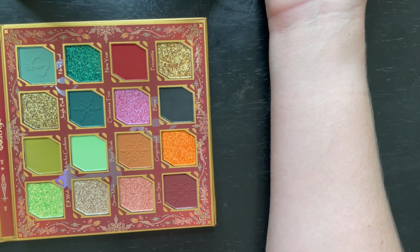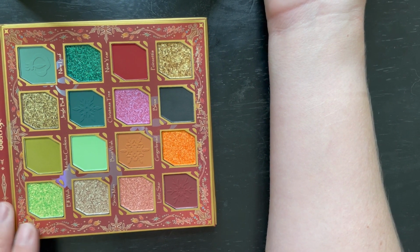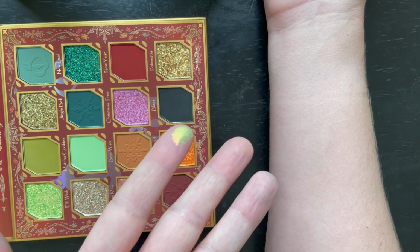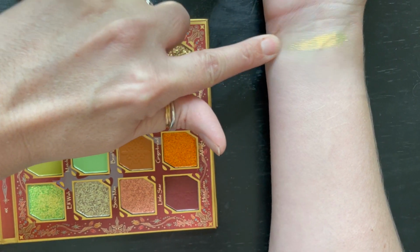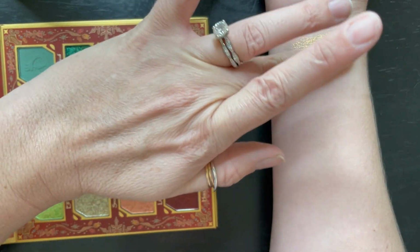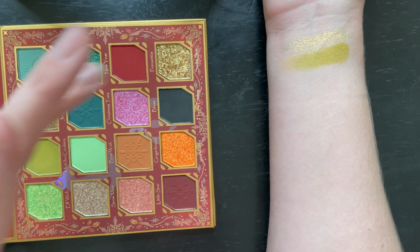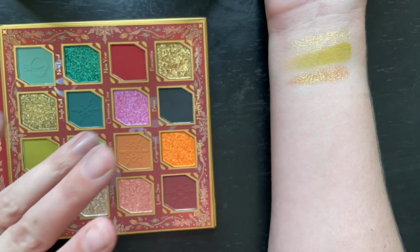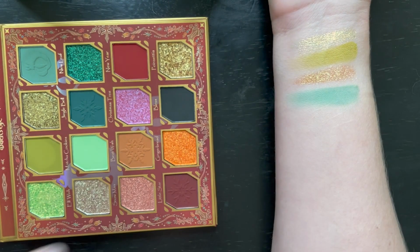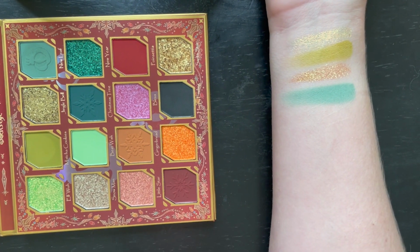Okay, I'm really excited. I have not even touched this since I got it. So let's get a feel for what these eyeshadows are like. Oh, starting off strong. Okay, this is Elf Wish. Matcha Cookies. Is that a Christmas thing? It's chocolate chip. Jingle Bell. And New Leaf. Go over this one more time. There we go, it's a little better.